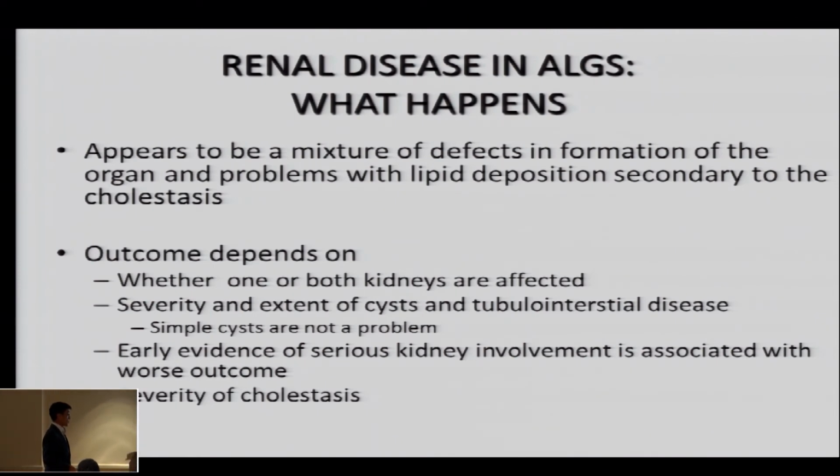The outcomes can also depend on severity and extent of the involvement, especially if you have cysts or other deposits in the kidneys. One thing to keep in mind is that if you have a single, or what's called a simple, cyst of the kidney, so just one little balloon, that really shouldn't cause any sort of long-term functional problems to the kidneys. It's more if you have multiple cysts that then replace the kidney tissue, that's when we start running into challenges.